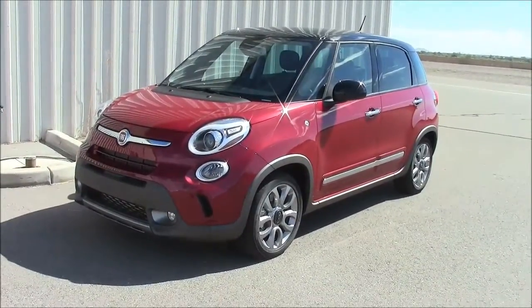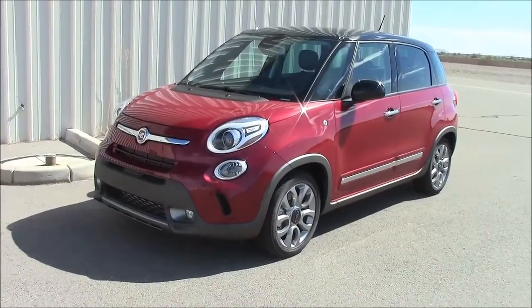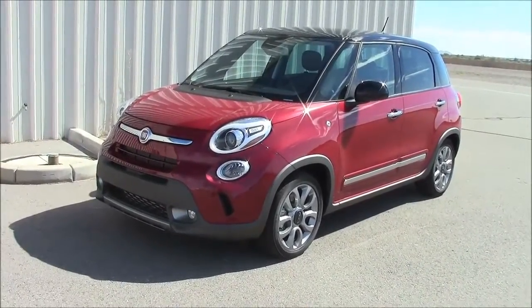This runs around $25,000. There are vehicles in this class that are better, but I think a lot of people are going to buy this vehicle for its looks and a comfortable ride. It's kind of a weird vehicle, but I enjoy driving it, and you might too.